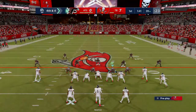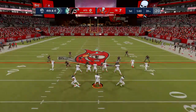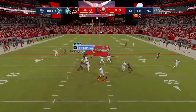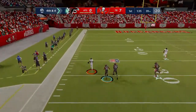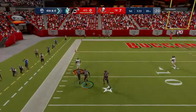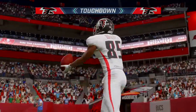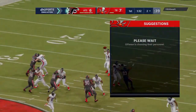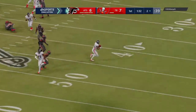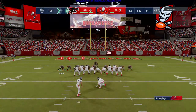And boy, down a touchdown already, but they're going to line up to go for it on their side of the field. From the gun, here's Newton. And able to find Dorsett. Touchdown, Falcons. Philip Dorsett, 61 yards. Now the Falcons are an extra point away from tying the football game. Lining up for the point after.